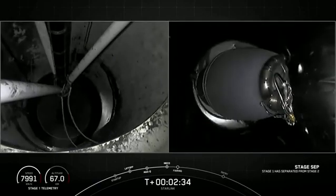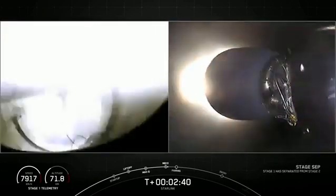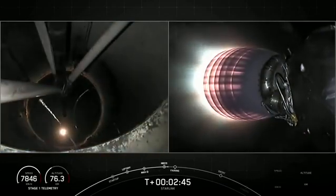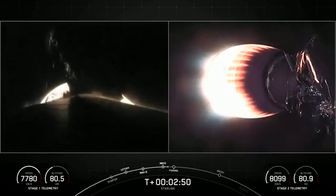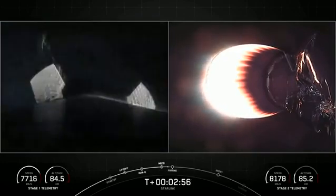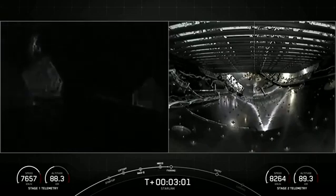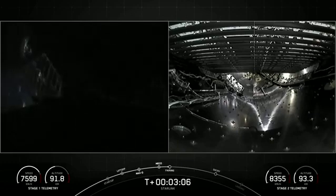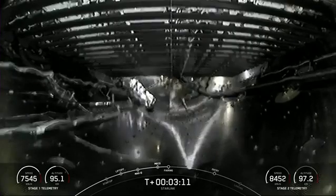Stage separation confirmed. And as you just saw and heard partially over the nets, we had successful MECO, stage separation, and SES1. And we're coming up on fairing separation from the second stage in just a few seconds. Fairing separation confirmed.